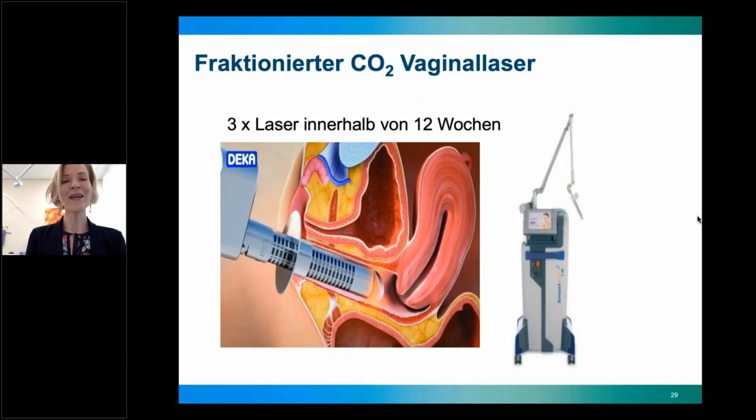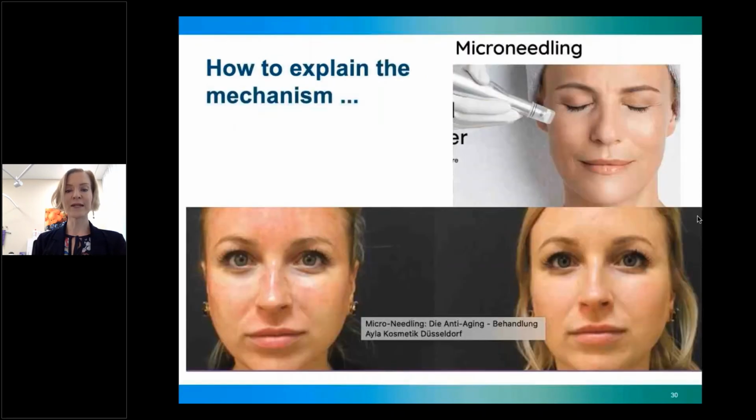And now finally, we come to the vaginal laser. The fractionated CO2 vaginal laser, you can see an example of the machine on the slide here. This laser is usually applied 3 times within 12 weeks. So 3 laser sessions, always 4 weeks apart, and in total 3 laser sessions are applied to the women and also applied in most of the studies.